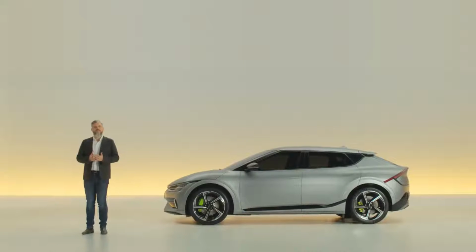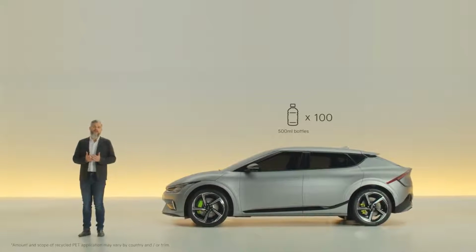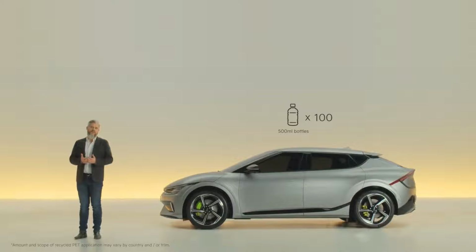In fact, the amount of recycled materials used on the interior of the EV6 is equivalent to over 100 empty plastic water bottles. So as you can see, the EV6 is truly an inspiring space, with much care and attention paid to both occupants and the environment.